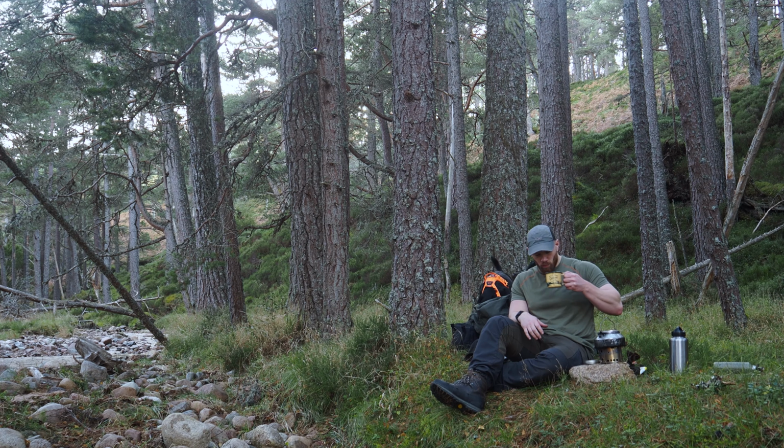I've just been scouting around. I don't know if you can see my rucksack in the distance, but I found a spot. I've just come back to get the wood stove and the camera. It's looking pretty good. But look at the light in here. Yeah, I found a flattish spot.